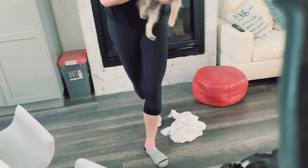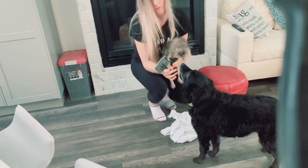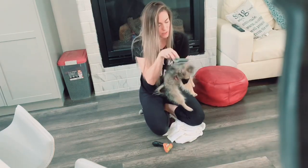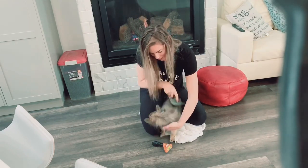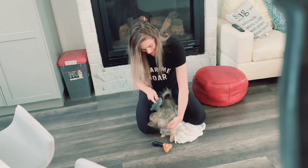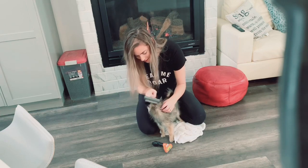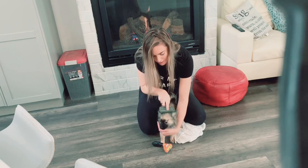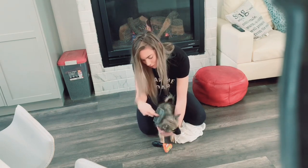Okay, we're going to brush you real quick. Do you want to be brushed, Tucker? You're not a big fan of Pomeranian, eh? Oh my gosh, she's doing so much better than I thought she would. Do you like the smell? Is that soft? Is that like getting nice pets all over? Is that like the best feeling ever? This one's like a really fine tooth comb.